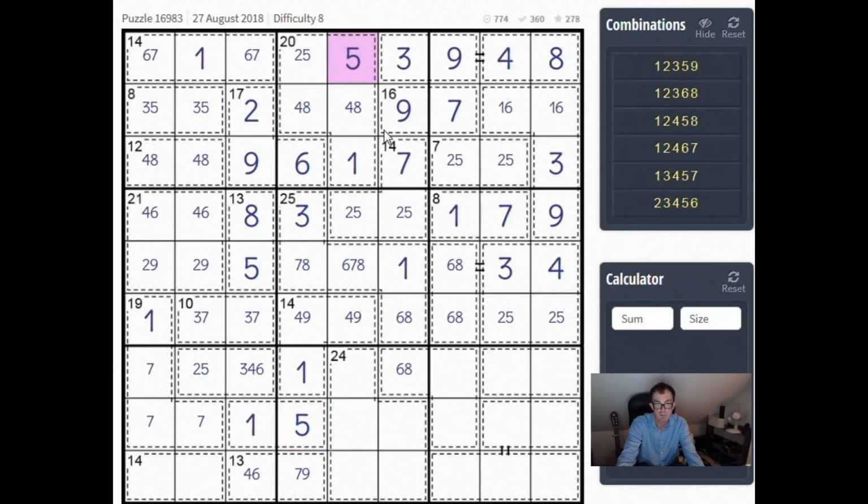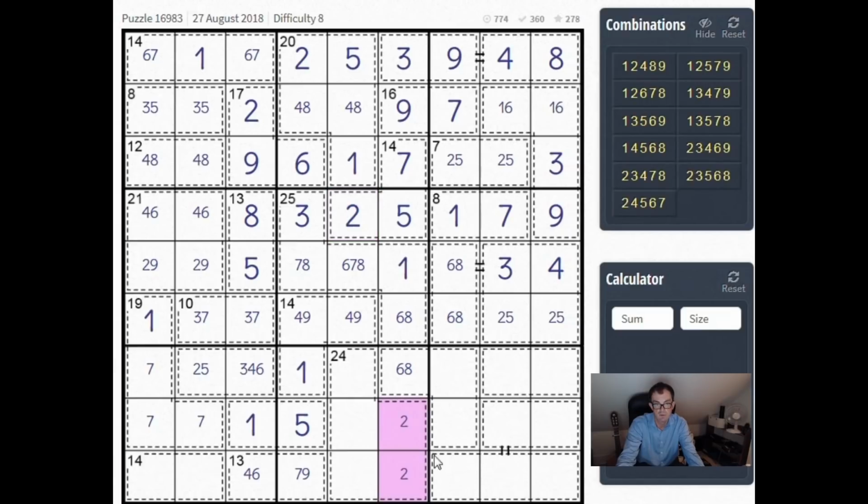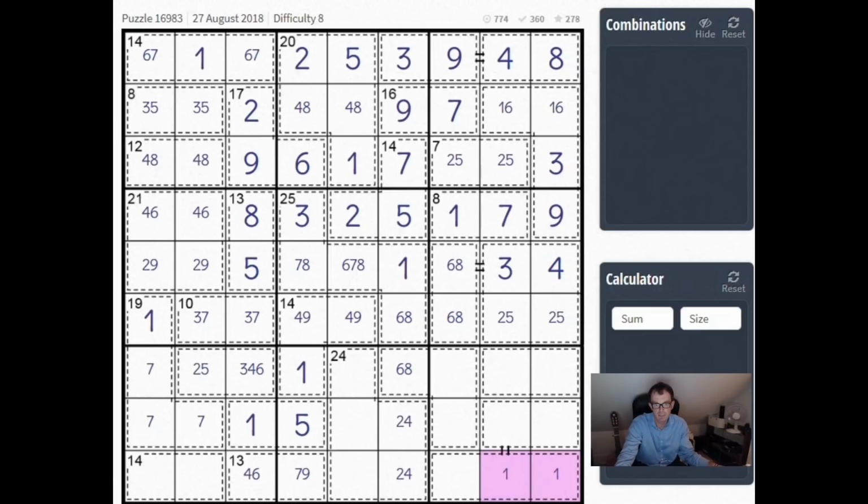This 5 we can use up here, look, and resolve that. Oh, that is nice. That gives us this and this also. 2 in one of those 2 positions now. And the other number will have to be a 4. Okay, so what now? Well, we can see one of those numbers has to be a 1. That might help us.